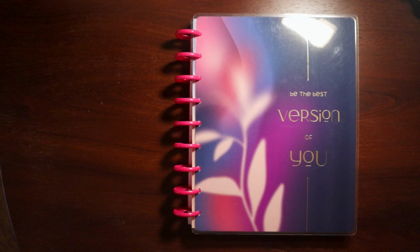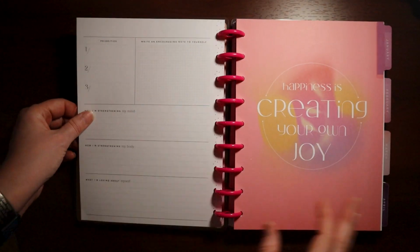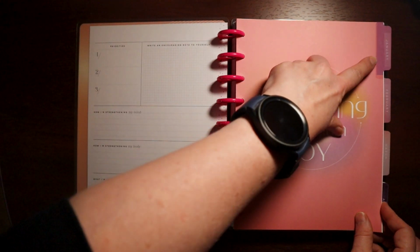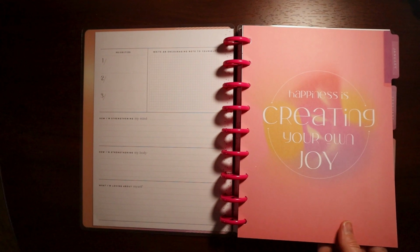I fell off my health and fitness journal early in 2023, and that is something that I want to get back to. I've been journaling and tracking my workouts in a separate notebook, journal, planner for years, and for 2024, I decided to try the Happy Planner Undated Wellness Layout. I just thought this cover was really pretty.